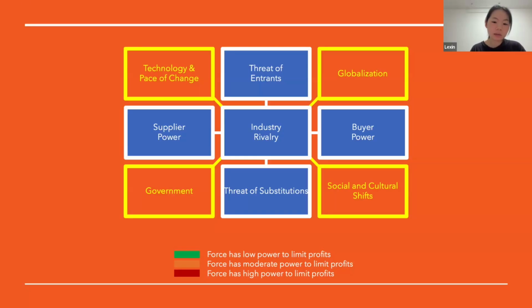And government, I would say moderate to high too, because they can literally determine whether the drug you spent several years and billions of dollars developing would actually be able to go to market. And social and cultural shifts, I would think it's low, because even though there are people who are against drugs or against vaccines, the majority of people, if they get sick and need to take a drug, they just have to.